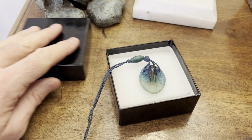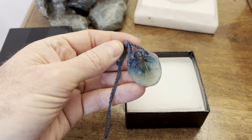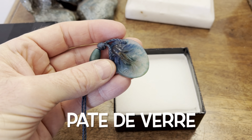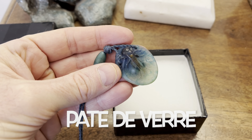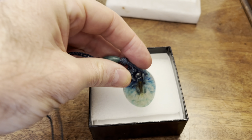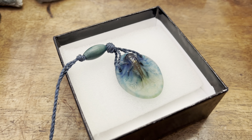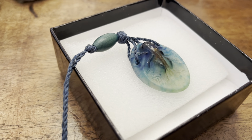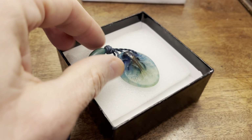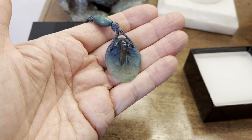So it's a bespoke little piece of jewellery, this, made from moulded glass, made using a technique called Pâte de Verre. Now this is where powdered glass is mixed with oil and made into a paste, and then the paste is packed into a mould and the whole thing heated in a red hot furnace until the powdered glass becomes liquid. It's then removed and allowed to cool before being taken out of the mould.